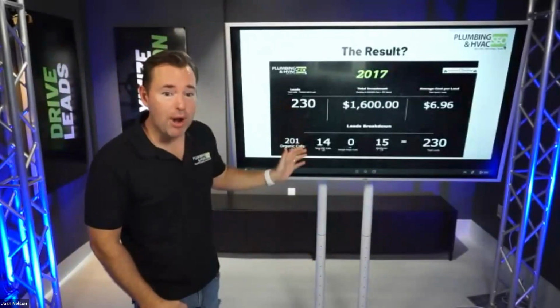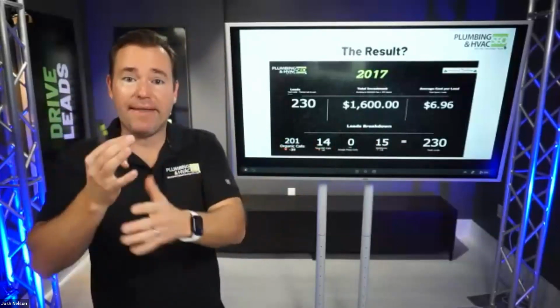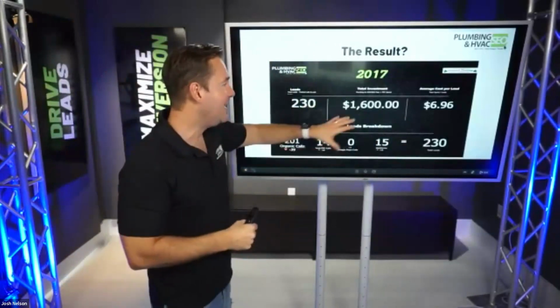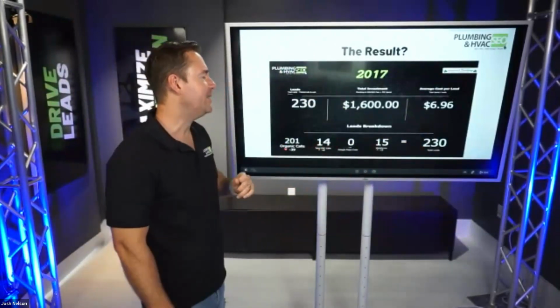And we've tracked the results over the years. So this is what our tracking looks like today. We also have an advanced benchmark tracking that actually syncs against the dispatch jobs from ServiceTitan and/or Housecall Pro and FieldEdge. But back in the day, $1,600 spent, 230 leads tracked, average of $6.96 per lead. Not too bad back in 2017.